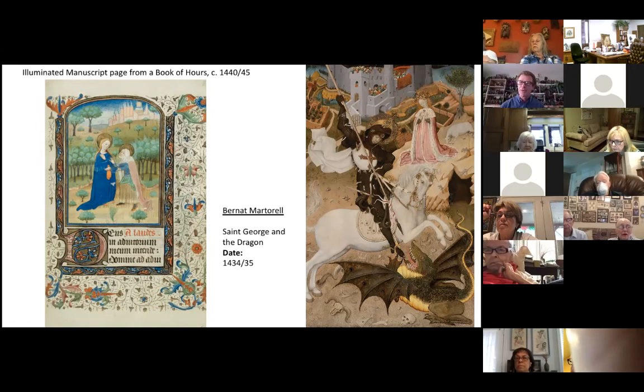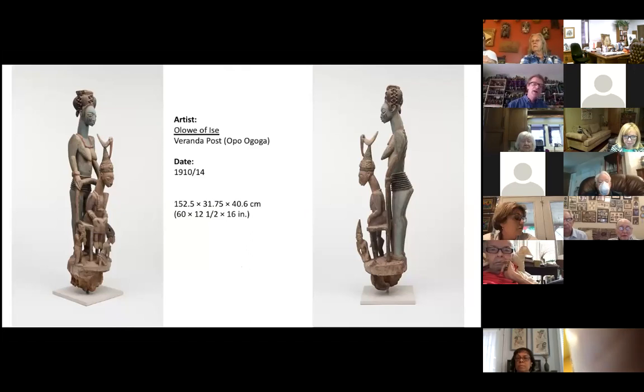Outside of the Western tradition, this is a piece from Africa. This is a veranda post, one of four posts that actually held up a giant veranda. So this is a functional piece of art that has been sculpted to essentially have a statue as a functional part of the veranda. And again, absolutely beautiful, fun abstract figures.